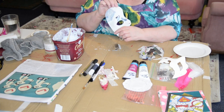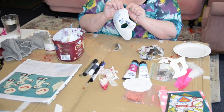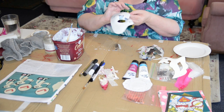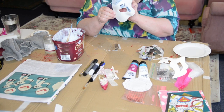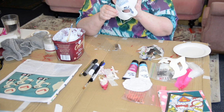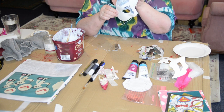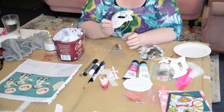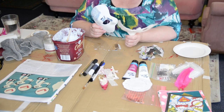You can cover up these strings if you want, so that they're not really visible, and they will get hidden in your hair anyway. But yeah, just keep going over the whole lot until you've got a nice smooth surface, just keep going back over it. But once it starts to dry, leave it alone, because then you can start to pull the paper off. While it's still fairly wet, just keep going. So then leave that to dry, and then we'll come back and I'm going to start on this one.